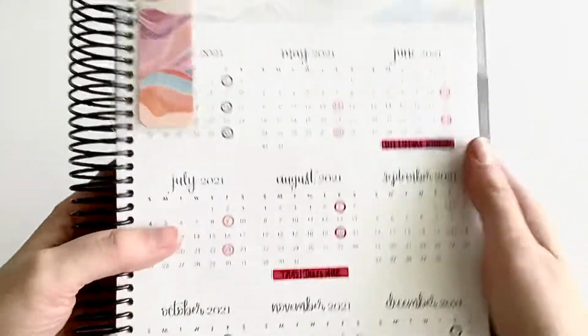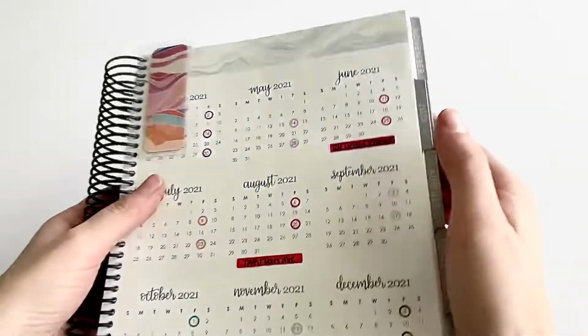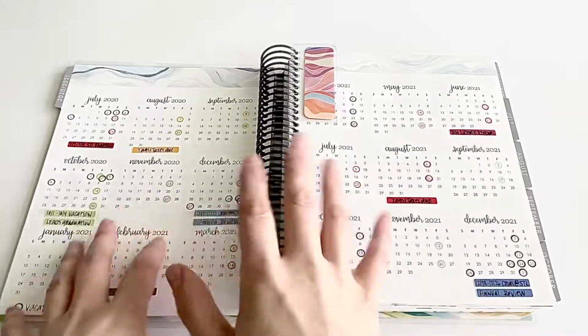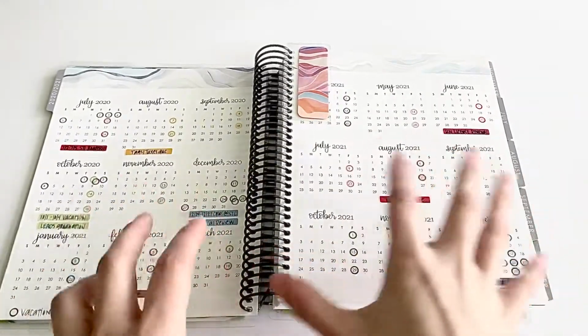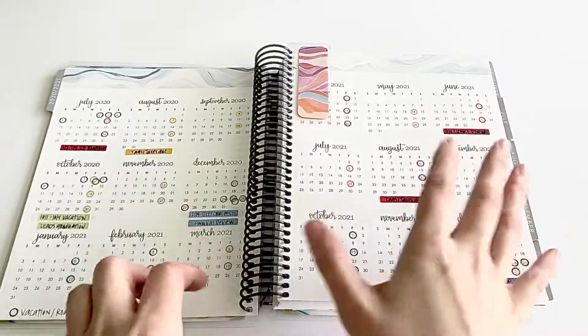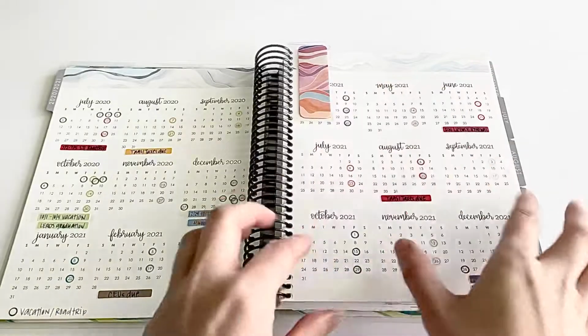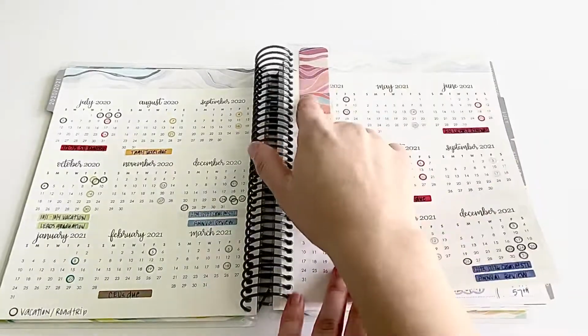And those are Chrissy Ann Design stickers. Little labels there. So that is how I set up. And I can add more as I go. But this is just kind of what I knew was going to be happening. And then I do have it marked for a quick glance with the mini snap and bookmark.